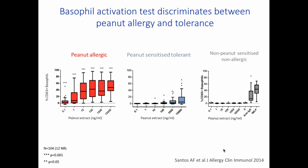And as you can see from the graphs here, which look at the percentage of CD63 positive basophils in different concentrations of peanut extract, you can see that the basophil activation test discriminated very well the basophils of allergic patients here in red and the response of basophils of sensitized but tolerant or non-sensitized, non-allergic, which did not respond to peanut, particularly at the concentrations of 10 and 100 nanograms per ml that we found to be the most clinically relevant.